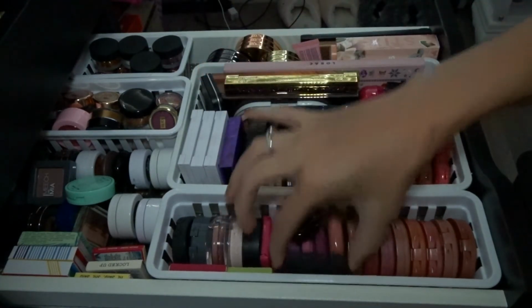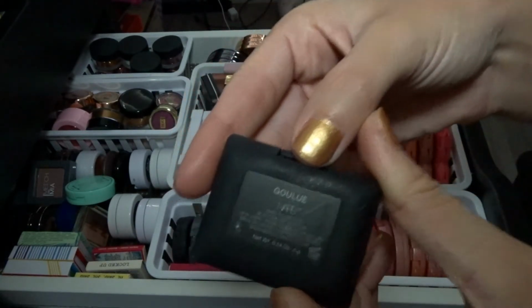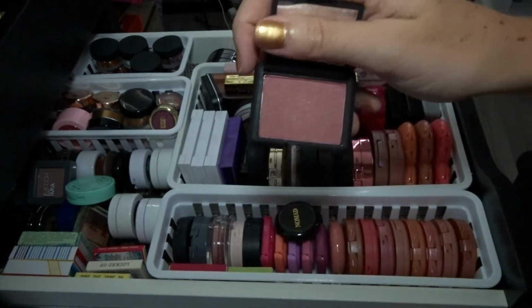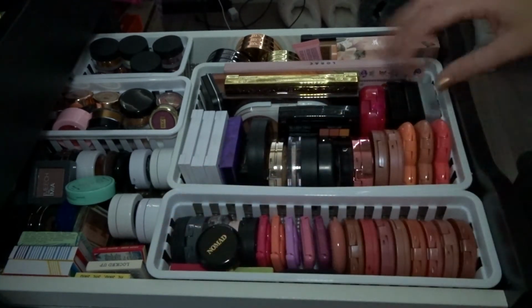And then I have NARS Goulet, I don't know how to say it. This was a VIB Rouge gift one year. So that is this whole container.